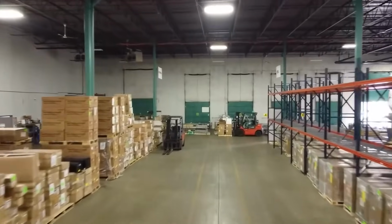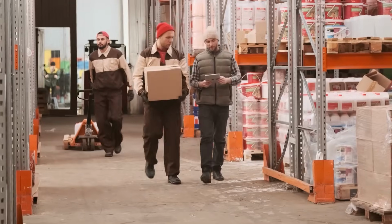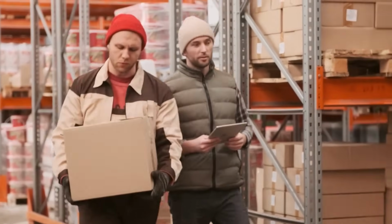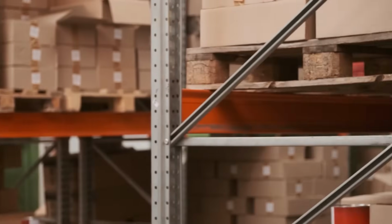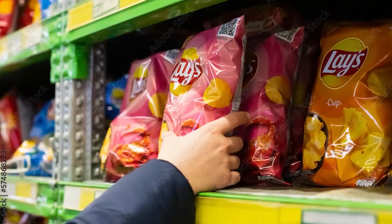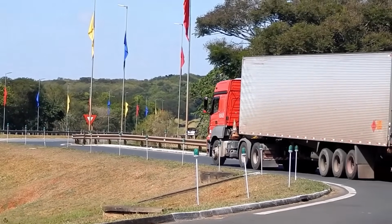As the chips are shipped out to grocery stores, convenience stores, gas stations, and other retail locations, the logistics team continuously monitors their movement. The goal is to minimize the time it takes for a freshly produced bag of chips to reach the shelves, preserving the crunch and flavor that customers expect. Lay's supply chain is designed for efficiency, with trucks following optimized routes to deliver products as quickly as possible.